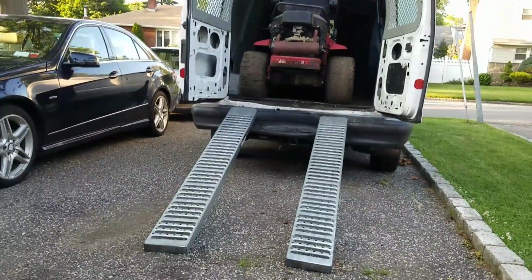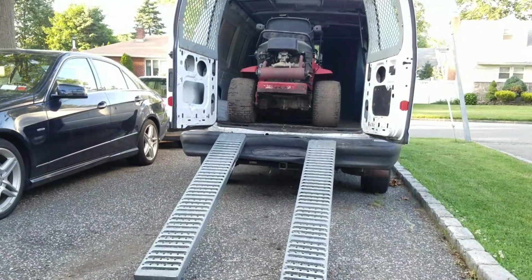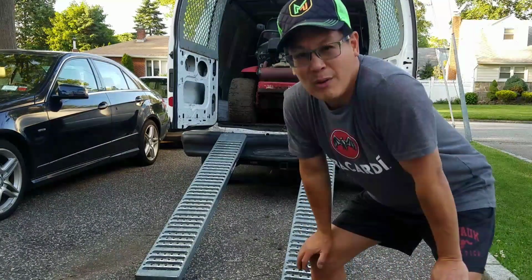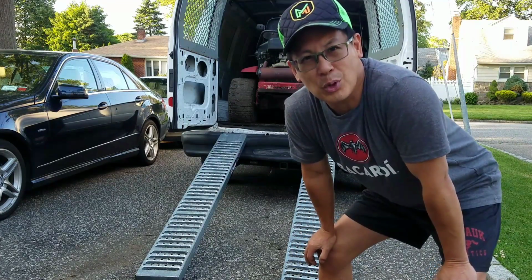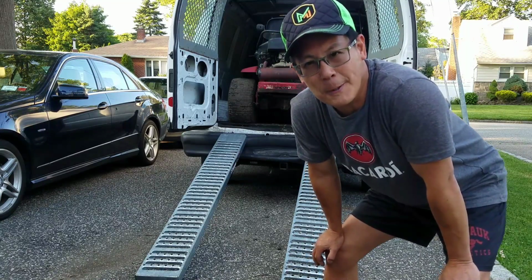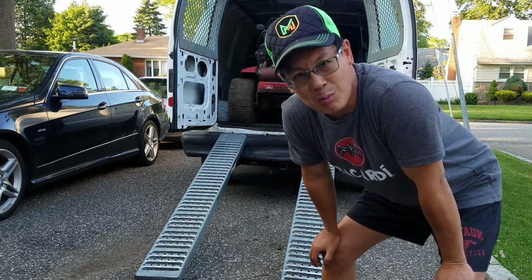Hey guys, so I'm back with the zero turn, and it's pretty cool. This will be my first zero-turn project ever. I always wanted a zero-turn, but they're all so expensive, you know what I mean? Even used, they're expensive, you know? So to trade that backpack blower was a good deal for me.